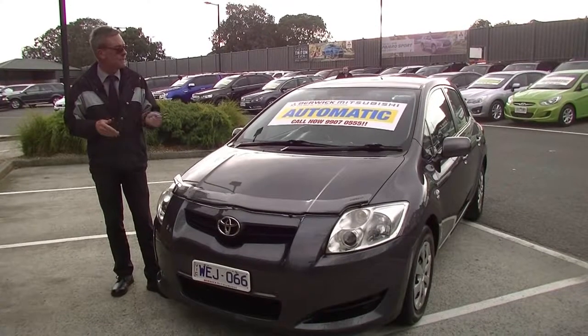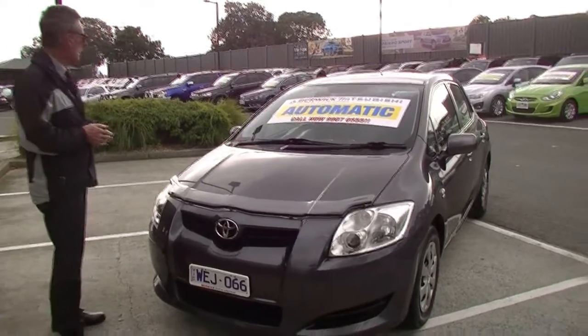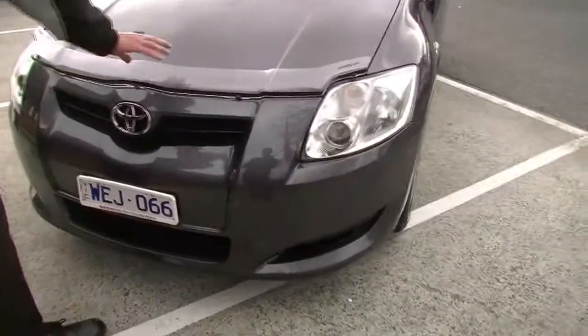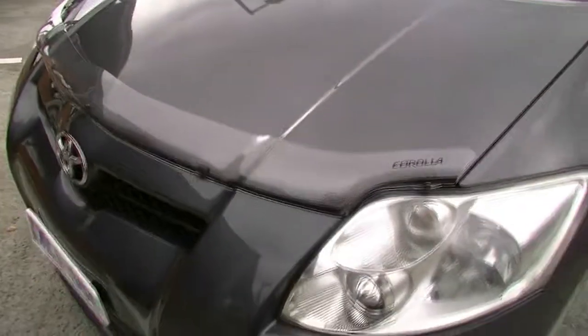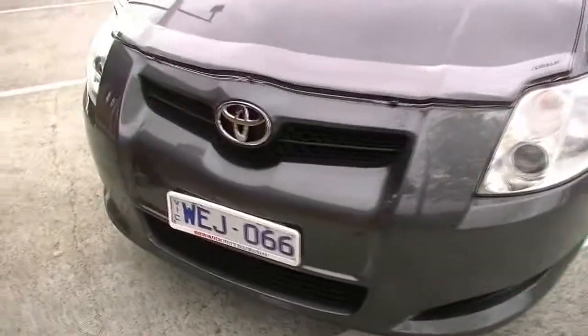My name is Mark and I'm going to take you for a walk around our little 2007 Toyota Corolla Ascent hatchback this morning. At the front of the car, as you can see, it is fitted with a genuine bonnet protector, finished in charcoal grey. Presents really well, especially for an 07 model.